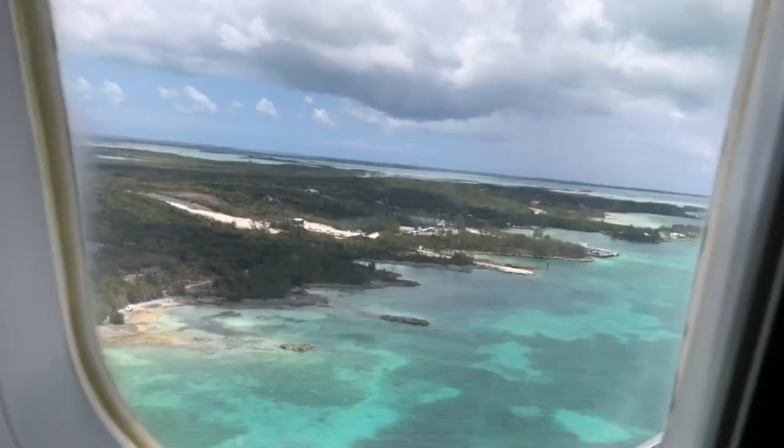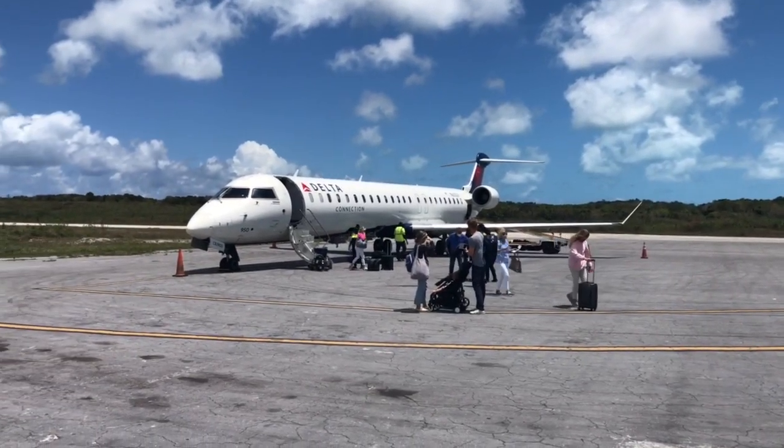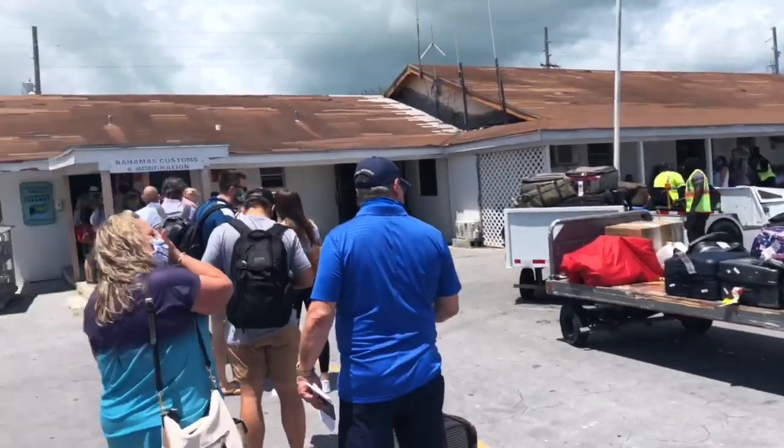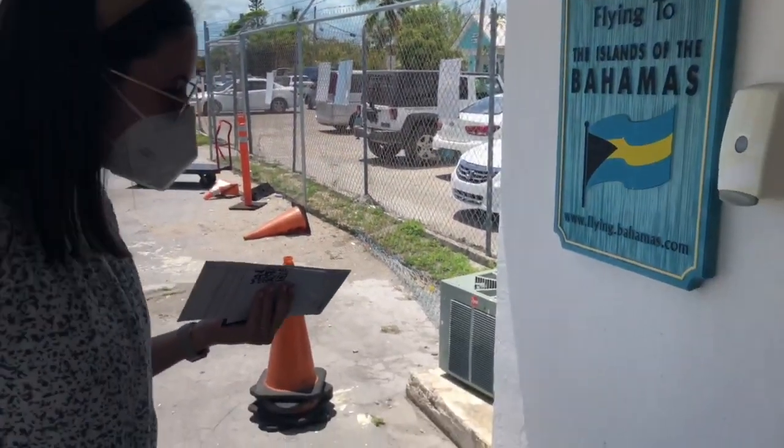All right, so once you actually get to Harbour Island, we flew into the North Eleuthera Airport. It's a really, really tiny airport. It's really just one building with two different rooms. The first room you walk into is the customs, and there's not a long line for that since it's really just one plane at a time flying into that airport. It's just the people that you've flown in with, which was a pretty small plane. Then we went through the agricultural inspection.